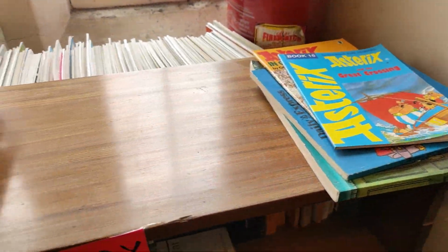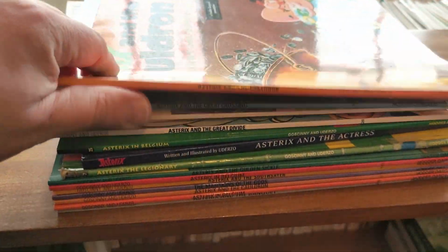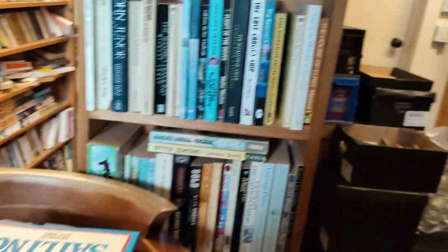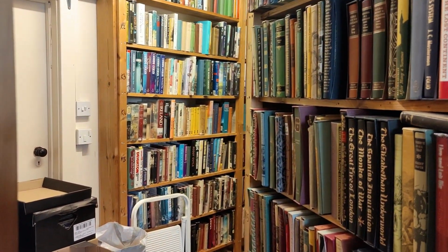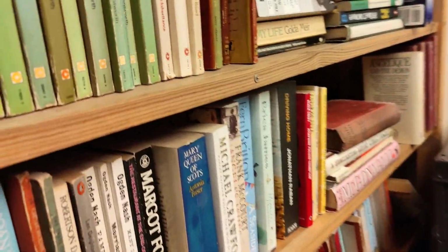And here we are. So this is upstairs. In the Book Cupboard, all their paperbacks are upstairs, and I think his little rare first editions are kept downstairs. So there's a few asterisks there, and you'll see first impressions here. There's books everywhere. So there's lots and lots to go through.